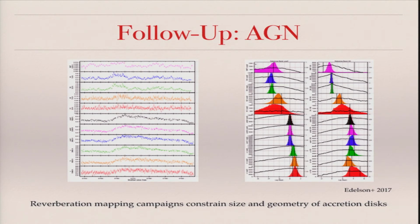We've been doing a number of dedicated campaigns to do reverberation mapping of AGN. This is what these kinds of light curves look like. So 6 of these filters are the ultraviolet optical telescope filters from the UVOT on Swift. A couple are different X-ray bands, and I think a few are optical from some ground-based telescopes. By measuring the lag between all of these different bands, we can constrain the size, the orientation, and the geometry of the accretion disks in these systems. In particular, the few campaigns that we've done have suggested that these accretion disks are actually about a factor of 3 larger than standard thin disk theory would predict. So that's a pretty interesting result.